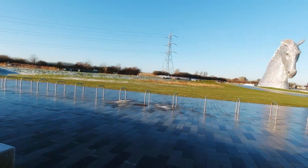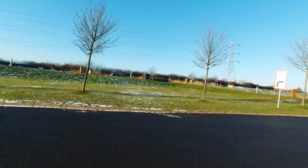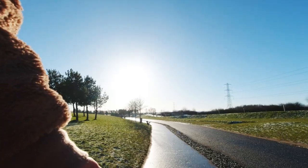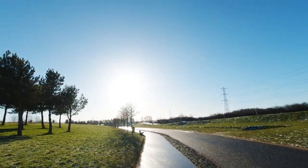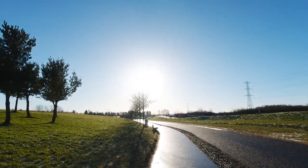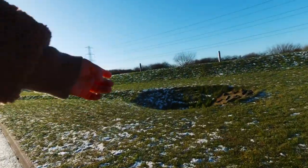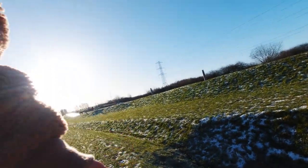Right, we're off. What's wrong? Yeah, I'll take her. You're getting dumped over here. You're not coming with us. Who do you love, mommy or daddy? Daddy. Yay! What? You want to go in the hole? So we're going to put Kenzie in the hole. Going to bring you in the hole. Oh, get in the hole.